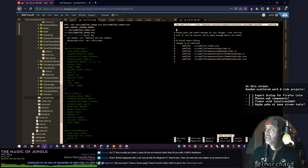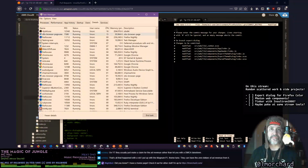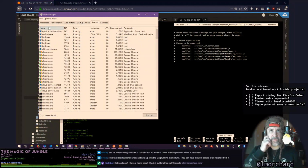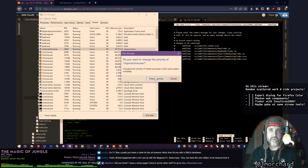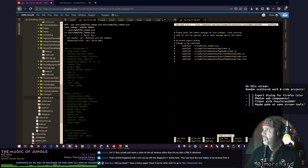Oh yeah, and this is the fun thing I need to do. Because my CPU is very constricted, I need to do this so the music actually works. I need to set it to high priority. All right.